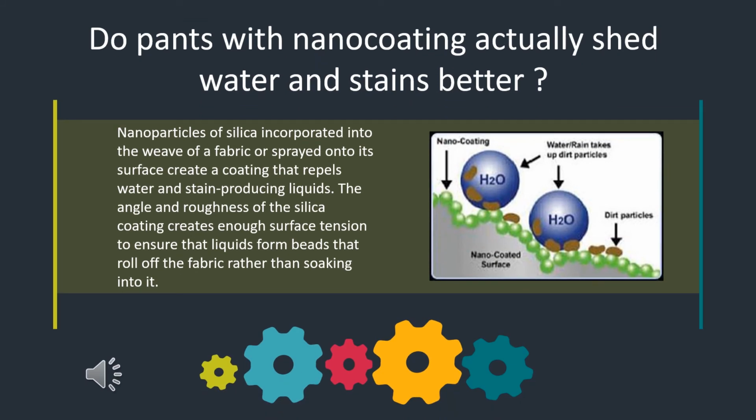Do pants with a nano-coating actually shed water and stains better? Nanoparticles of silica incorporated into the weave of a fabric or sprayed onto its surface create a coating that repels water and stain-producing liquids. The angle and roughness of the silica coating creates enough surface tension to ensure that liquids form beads that roll off the fabric rather than soaking into it.